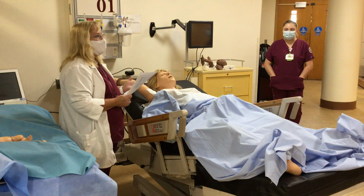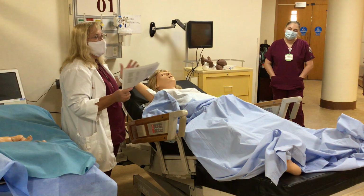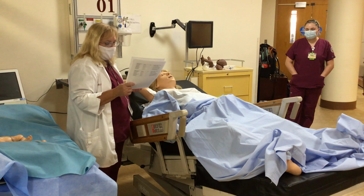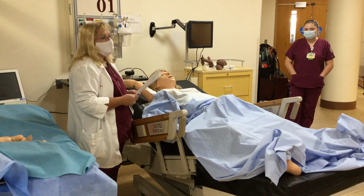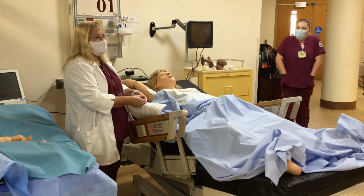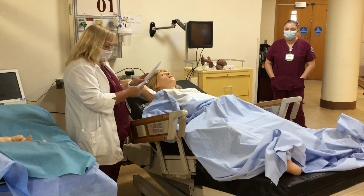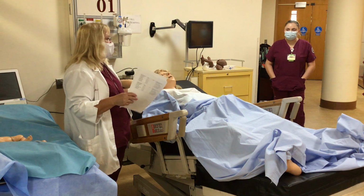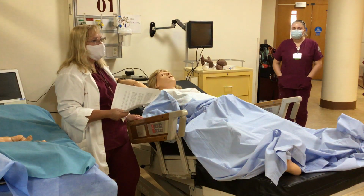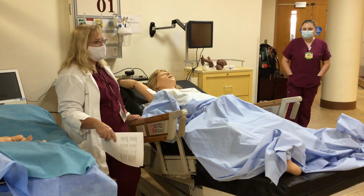So a scant amount of lochia is just going to be like spotting, not much. You're rarely going to see a scant amount of lochia in the 2 days that the patients are there, but you might. Light is going to be maybe this much on a pad over a period of 2 to 3 hours, okay? Moderate is going to be maybe about half the pad full, and heavy is going to be the pad gets saturated. But remember, these terms are related to time as well, okay?